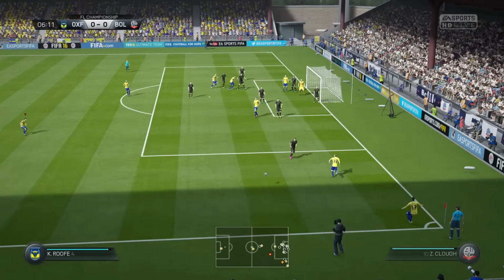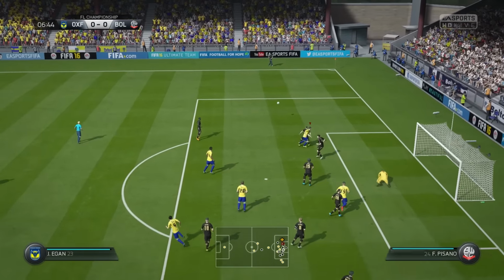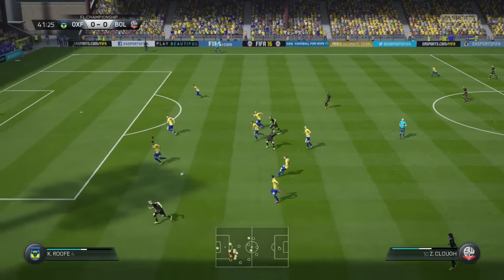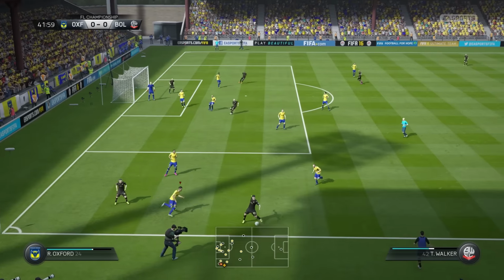Again, it's another stop by the keeper. We're going to try the same tactic again now, then. And again, the keeper's stopping it. What's it going to take to beat this keeper? He's on top form today. Hopefully our keeper's on top form as well, though.